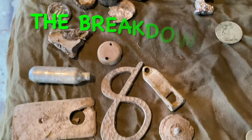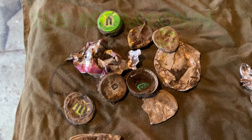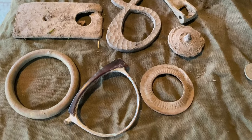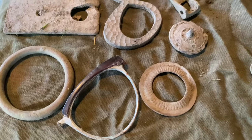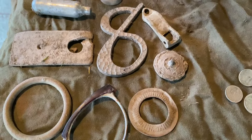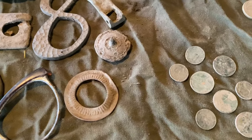The breakdown for today: you've got the normal trash up the top end there that pretty much every hunt finds. A few more interesting metal items down through here, part of a pair of glasses there. The field we hunted was the same as we hit the other week, where I had some older metal items too, hence why this sort of stuff's coming up.